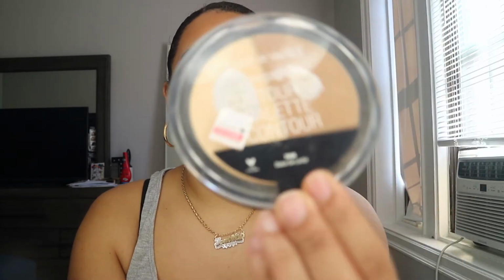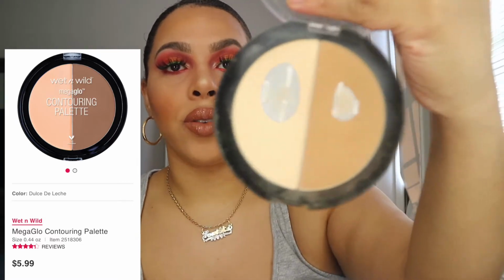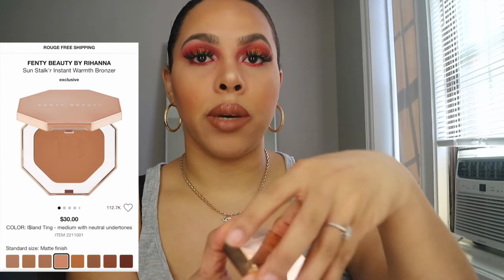Then for contour, it's another Wet n Wild product. I have here the Wet n Wild MegaGlo Contouring Palette in Dulce de Leche, which is this right here. As you can see, I've already hit pan. I've used this all the time. This shows how much I love this thing, and the best of it is it's affordable, very cheap. Then for bronzer, I have this Fenty Beauty Sun Stalk'r bronzer. I love this so much too.